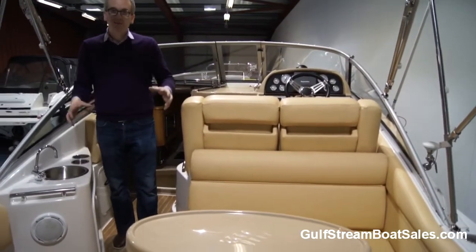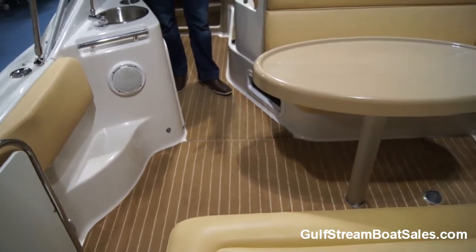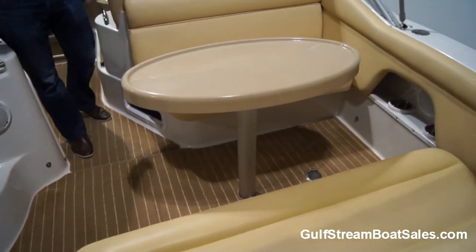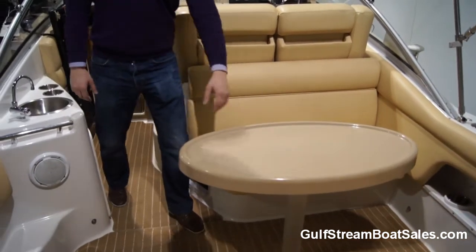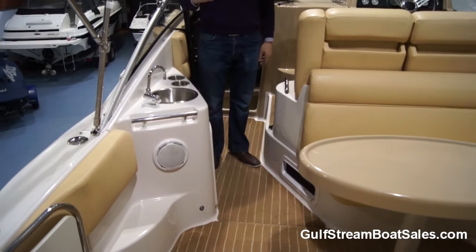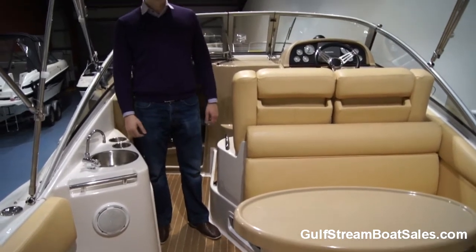We've got teak effect carpet, which is a pretty unusual thing, but I think it works quite well. It imitates the look of a teak deck. Nice beige brown colour, a little white pinstriping through it. Combined with all the little stainless steel touches around here, the nice beige table and stuff, it really does look the part. It looks nice and fresh and modern and different than your usual white and blue upholstery.